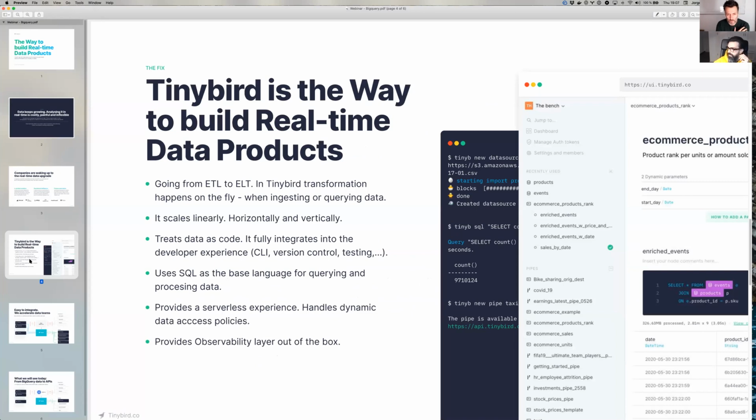With our product, we go from ETL to ELT. So we are focused on ingesting large quantities of data, and you can transform data on the fly. As data comes in, you can materialize it and then use the data to expose it, or you can run queries in real time on that incoming data. It's built to scale linearly, whether that's horizontally because you add huge amounts of data, or vertically because you have loads of requests coming in.